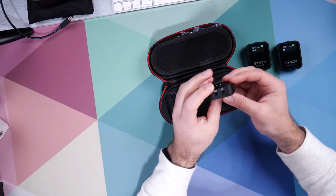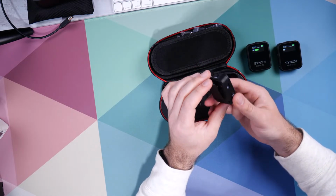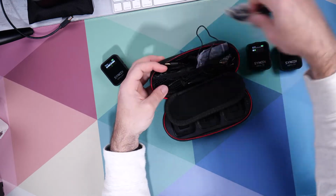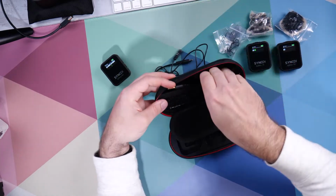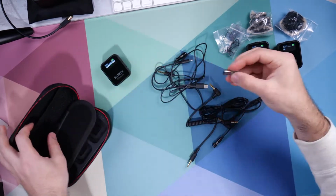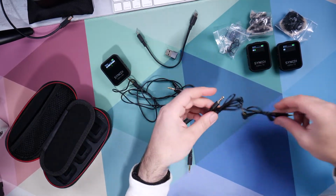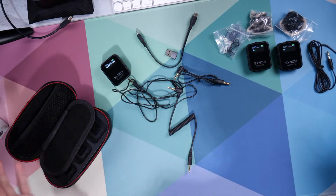The receiver has headphone out as well as line out for a camera, and then it has a USB, which I think is only charging. Let's double check that. Let's see what cables it comes with. Fuzzy windscreens, clips for the lav mics, and oh, there's a USB-C to A, so I think that means it actually can be a USB audio interface. USB-C cable, lav mic, camera, other lav mic, TRRS. So it comes with all the cables you need, that's for sure.